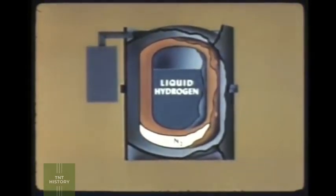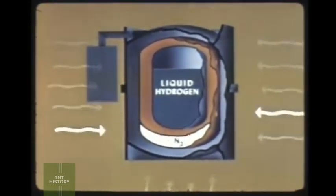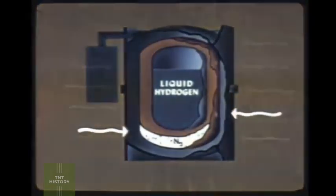The purpose of the radiation shield is to provide a barrier to the flow of heat. The heat which does leak in boils away the nitrogen first, thus protecting the liquid hydrogen. But even with all these precautions, another source of heat still occurs in the inner shell. This is mainly due to a special property of hydrogen.